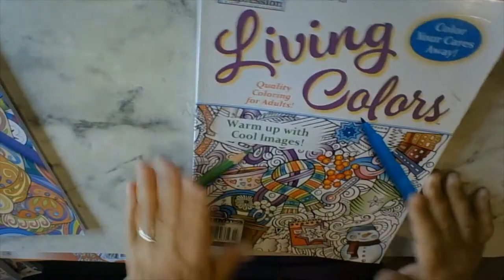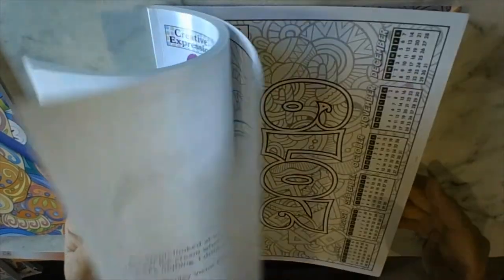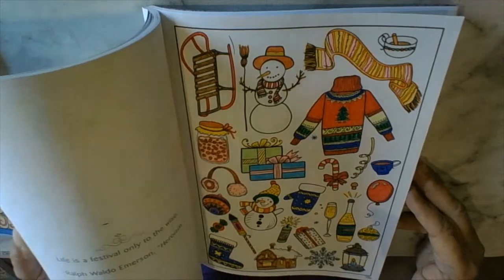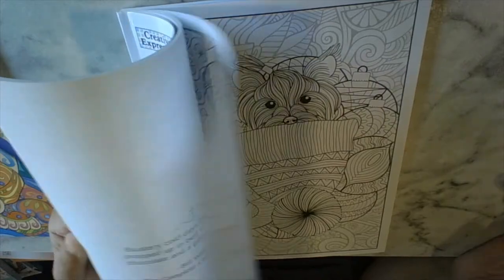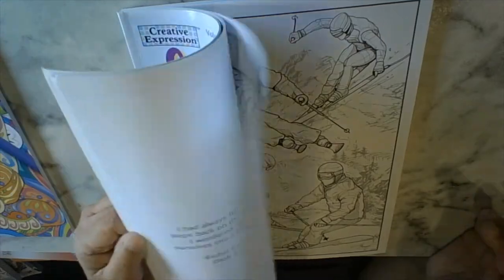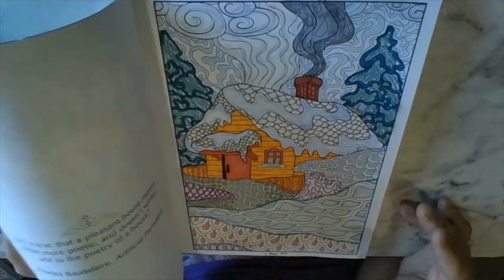This one I colored in, this is one with winter pictures in it. Oh yeah, did that one, and that one, and that one, and that one, and that one. And that's that. And then I think these are all cats. Doodly cats.